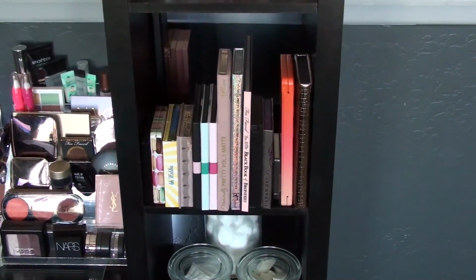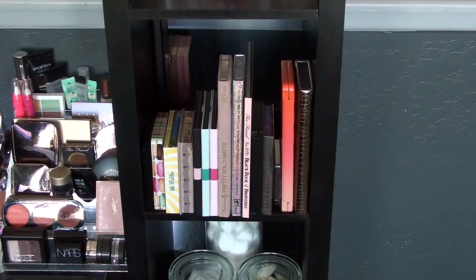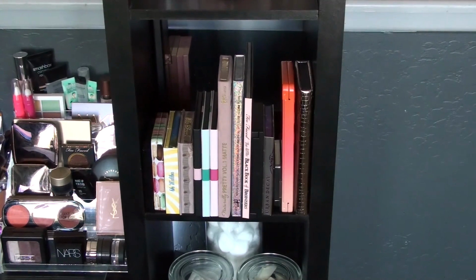I see it a lot where people are like, I don't know how to store them. They're so big, they don't fit in acrylic cases, a lot of them don't. And I think it's a really cool way to do it, kind of like a bookshelf, because then you can still get to everything, slide it in and out, and you still have it on display too, and things aren't getting hidden and you never use it, you know what I mean?